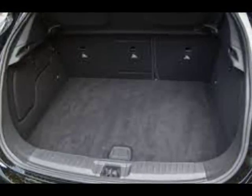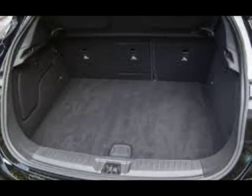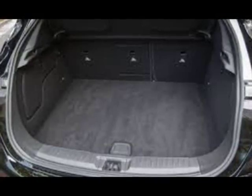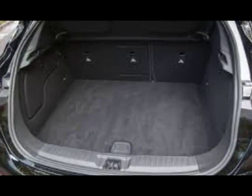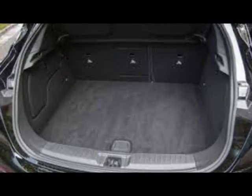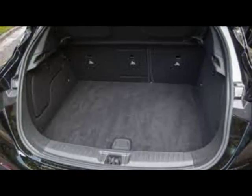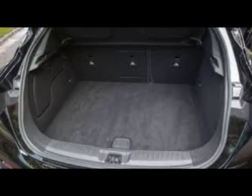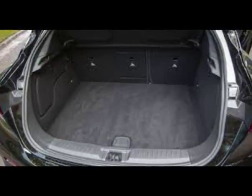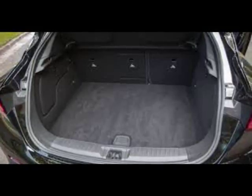The GT comes with manually adjustable cloth trim seats, which may not look as plush as the leather seats in higher spec models, but are actually softer and more comfortable. The padded leather dashboard with white stitching offers a premium feel, but some of the plastics do feel a bit cheap. The multifunction leather steering wheel is nice to hold and once again, follows suit with the A-Class, albeit sans flat bottom.